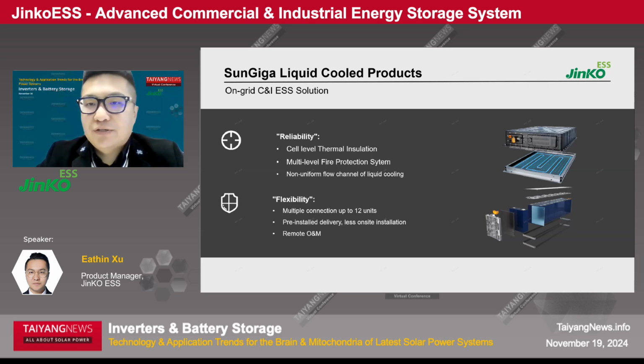The 2 main features of the JinKO C&I products are reliability and flexibility. Both our G1 and G2 products have cell-level thermal insulation and a multi-level fire protection system, which makes for a safer cabinet. When it comes to flexibility, the products support multiple connections up to 12 units, in both on-grid and off-grid mode. Before delivery, the cabinet is pre-installed in the factory, connecting all cables and wires inside. With intelligent design, the cabinet can also be remotely operated and maintained.